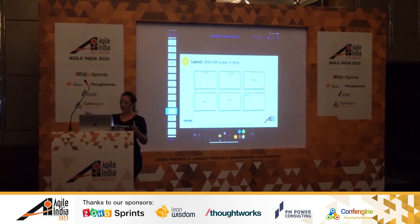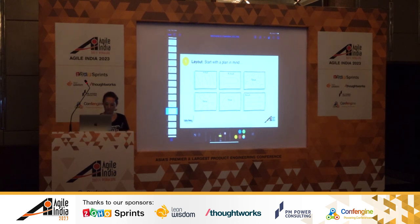Okay, so firstly is layout. We want to start with a plan in mind. And there are a whole bunch of different layouts that you can use. This first one, I really like. You would have a title at the top, and then you would put text, pictures. You'd work your way down almost in columns and then go back up to the top, and you create these three columns on your page.